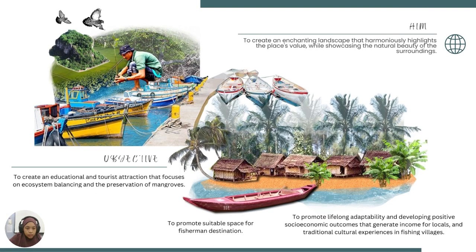Next is, after the research and site visit that we did, my aim is to propose a landscape design that highlights the place value while showcasing the natural beauty of the surroundings.